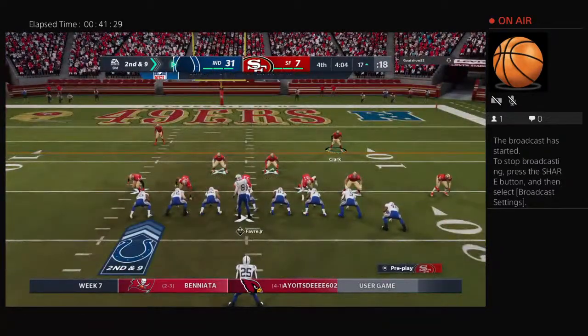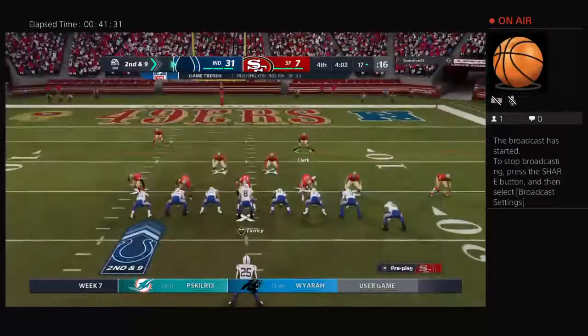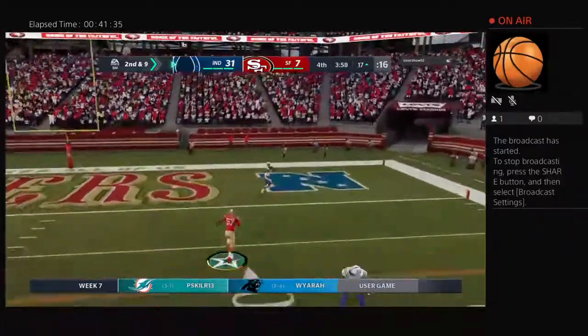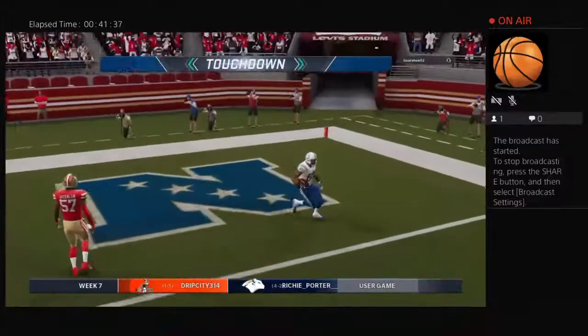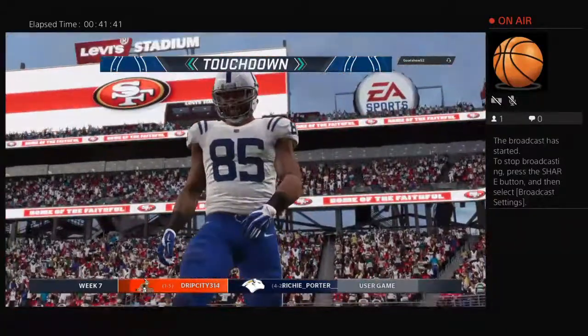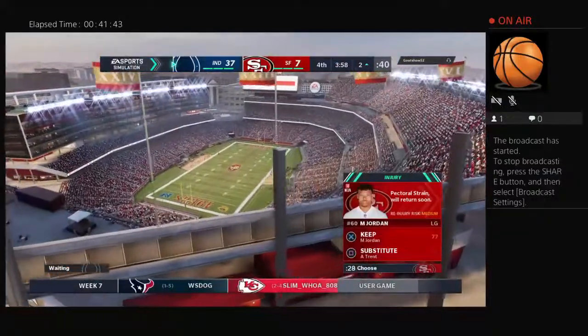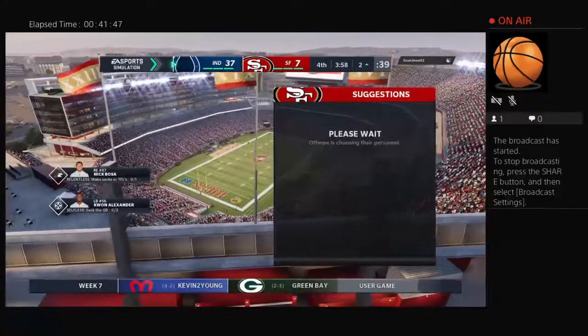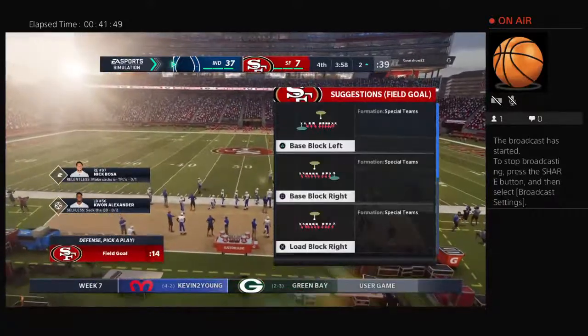Here's 2nd and 9, just a yard on that last run. On play action, they'll throw. And he's got his target. It's caught for a Colts touchdown. From 17 yards out. And the Colts use the short field to their advantage as they cash in for 6.